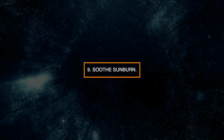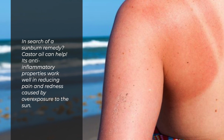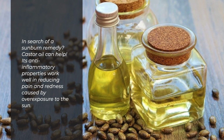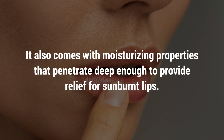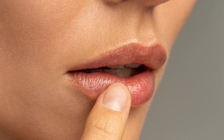9. Soothe sunburn. In search of a sunburn remedy? Castor oil can help. Its anti-inflammatory properties work well in reducing pain and redness caused by overexposure to the sun. It also comes with moisturizing properties that penetrate deep enough to provide relief for sunburnt lips.